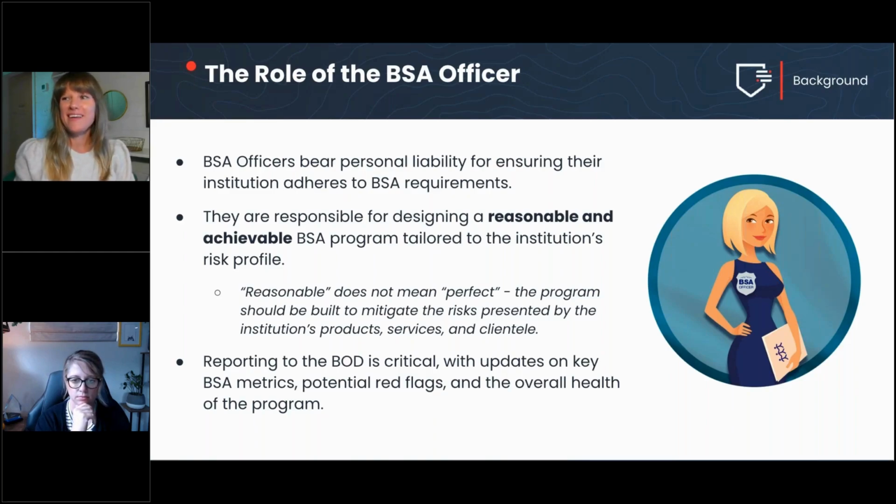And I'll just give a quick example of, we get questions all the time. Should I file a SAR or shouldn't I? And the answer is always the same. A, I can't tell you whether or not to file a SAR as an independent third party. But B, as long as you document your reasoning and it's appropriate, you're not going to get dinged by a regulator or by an auditor.